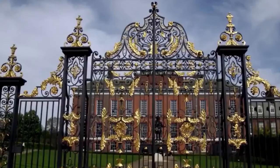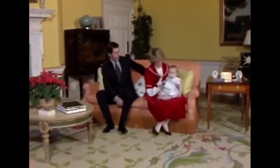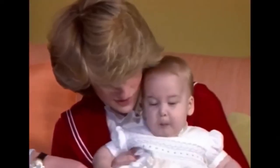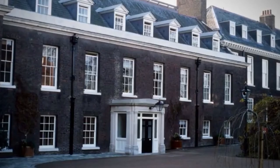Later generations have made good use of George's additions to Kensington Palace. In 1981, Charles and Diana moved into the same building that had been home to the Maypole. After Diana's death, the apartments were converted into office space and staff quarters and haven't had a royal resident.